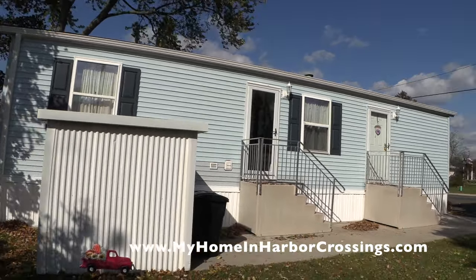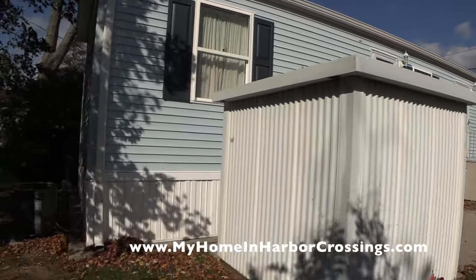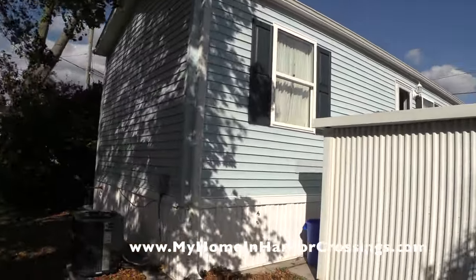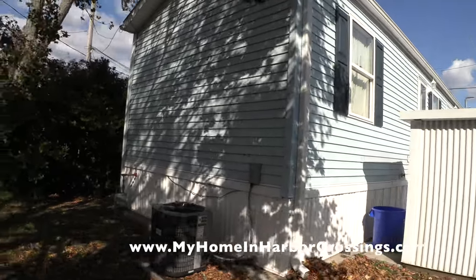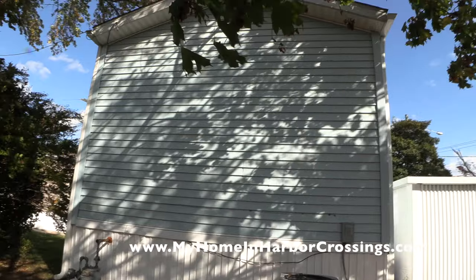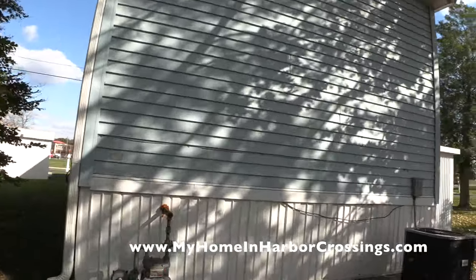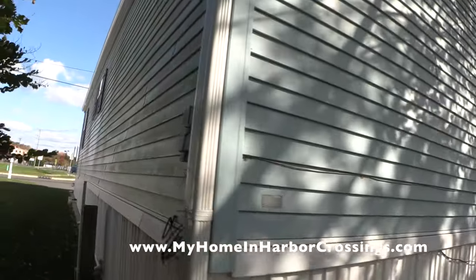You've got a little storage shed, a concrete patio. The lot fee pays for garbage and recycling pickup. And the lot fee also pays for the water and sewer. This is municipal water and sewer. So you've got central air conditioning, and the house is natural gas.